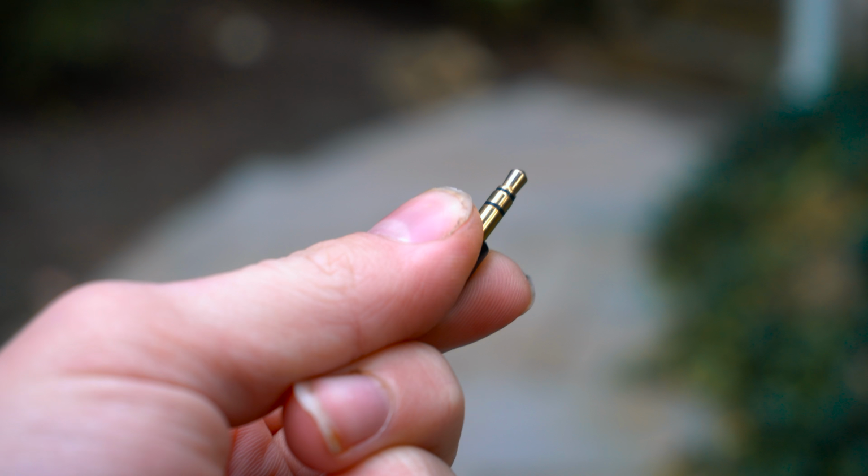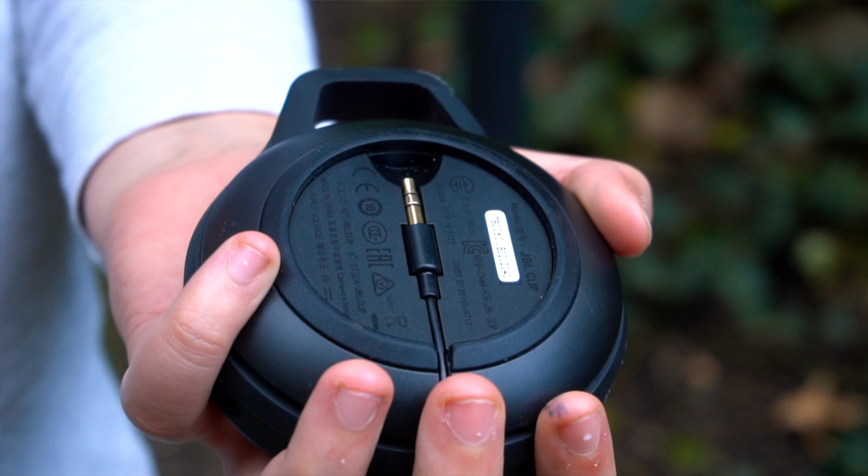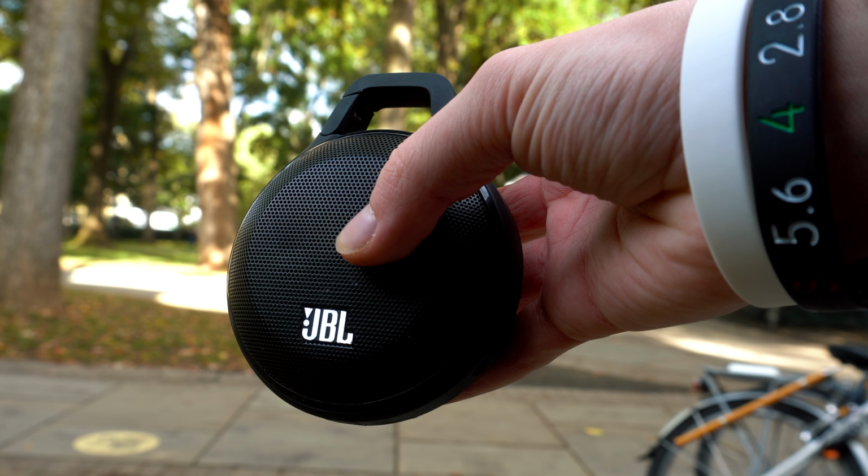Now, a really big selling point of the speaker is the ability to connect it to Bluetooth, but also hook it up to a phone manually. The flexibility of the speaker can appeal to people who want Bluetooth or want to physically plug it in. The sound quality is good, especially for the size. If anything, it has decent highs and bass. Now this is the original JBL Clip. They now have the JBL Clip 3, so that's going to be an even better version of this one.